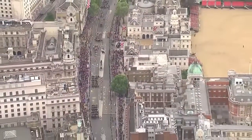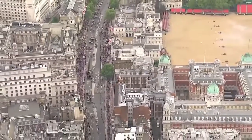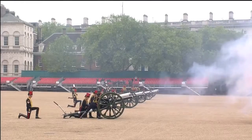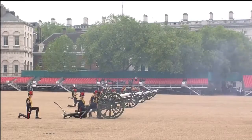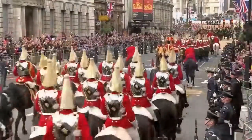There we have a real sense of the procession itself, and there we can see the blocks of the Sovereign's escort, if you like, the great divisions, the first, second, third and fourth divisions of the Sovereign's escort. And on Horse Guards Parade, King's Troop, Royal Horse Artillery, with their special Diamond Jubilee salute.